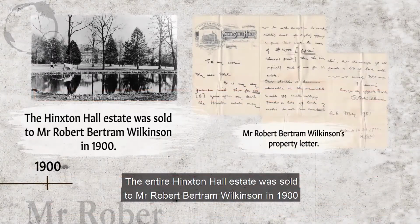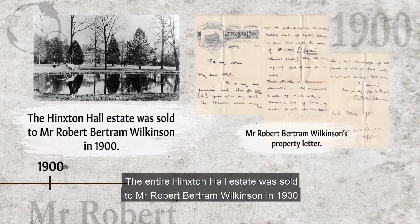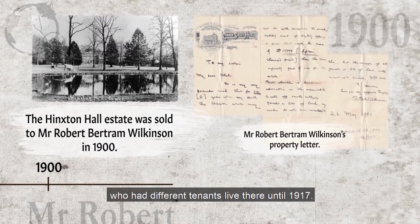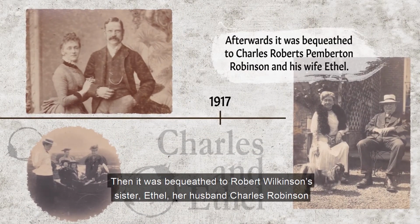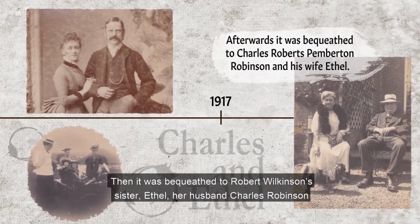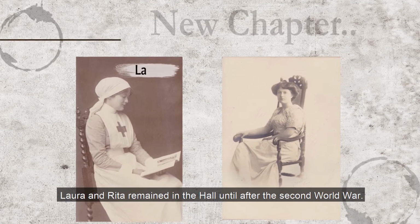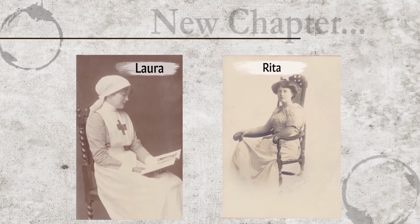The entire Hinxton Hall estate was sold to Mr. Robert Bertram Wilkinson in 1900, who had different tenants live there until 1917. Then it was bequeathed to Robert Wilkinson's sister Ethel, her husband Charles Robinson, and their 3 children Laura, Rita and Charlie Robinson. Laura and Rita remained in the hall until after the Second World War.